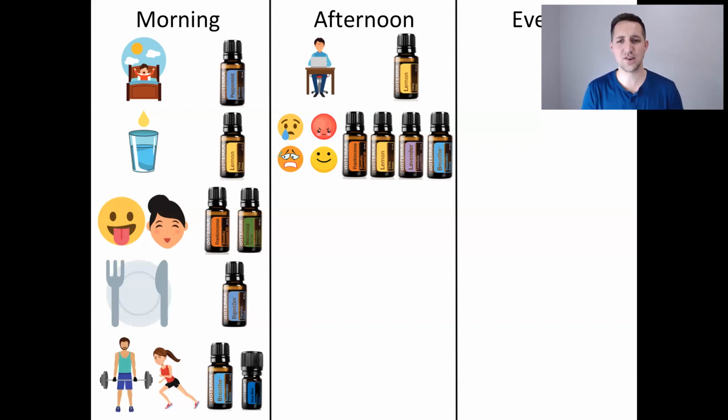Lemon, again, is a great oil for focus. It's also uplifting. Any of the citrus oils are going to bring you to where they grow. They're going to lift you up, right? And so you can breathe in the citrus oils from your hands, or from a diffuser if you have one, when you need a pick me up.